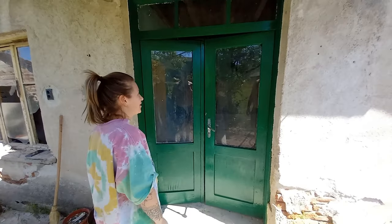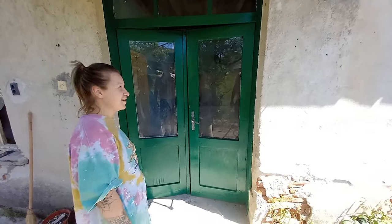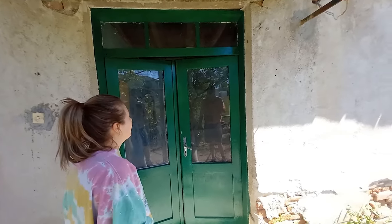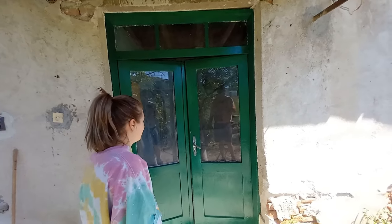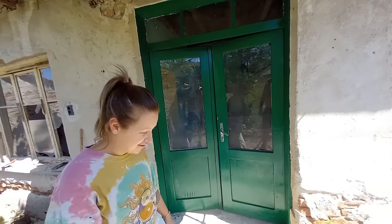But no, I'm so happy. Doesn't it look better? Looks great. I love it. Great colour. Yeah, we're going to silicone those windows and yeah, it looks lovely. So happy it's done.